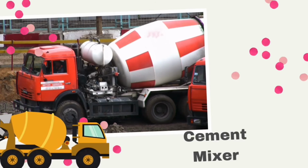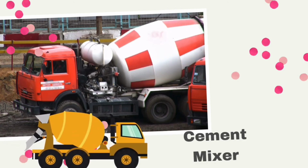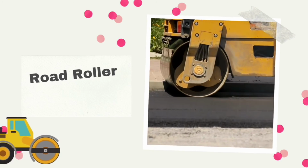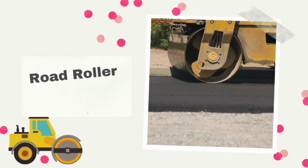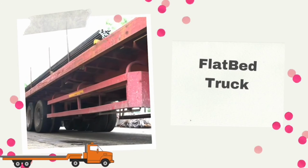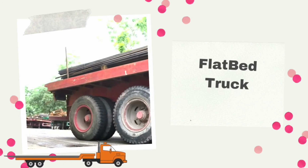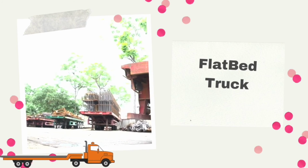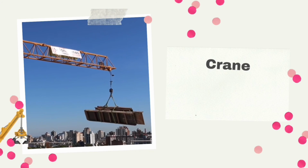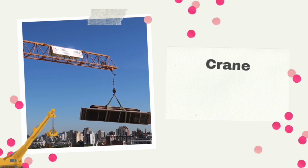Cement mixer. Bricks mixer. Road roller. Roller. Flatbed truck. Crane. Plane.